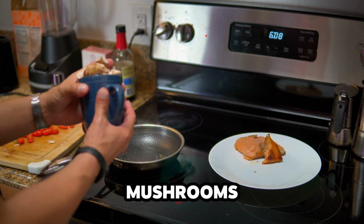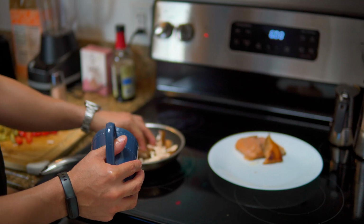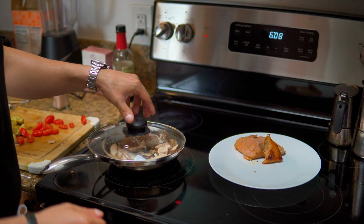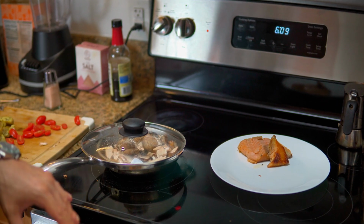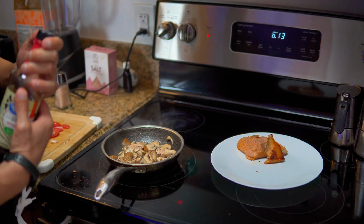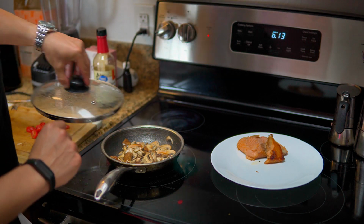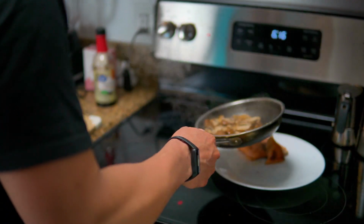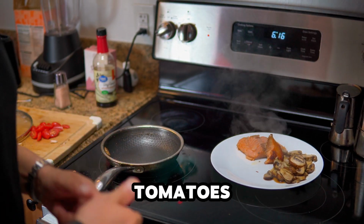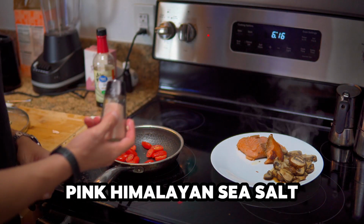Alright, now it's time to add the mushrooms. I'll lower the heat a bit and cover it up. Give it about like 3 to 5 minutes. Alright, so now that they've been cooking for a while, I'm going to add some soy sauce. And I'm going to lower the heat just a little bit. Alright, so that should about... Okay, now we're going to add our tomatoes. And add some pink Himalayan sea salt.